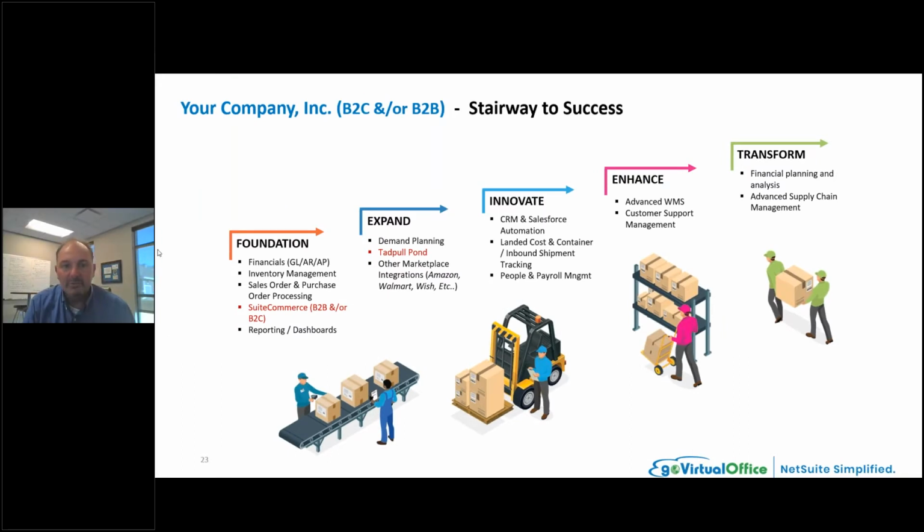Great. Yeah, so what we're showing here is basically a sample stairway. This is very representative of a lot of our clients that came from QuickBooks or some other legacy system, maybe even just spreadsheets, who knows. But basically, the way we operate with our clients is we define a roadmap. It's definitely a collaboration of what do you need on day one, and where do you want to be in 6 months, 1 year, 2 years down the road?